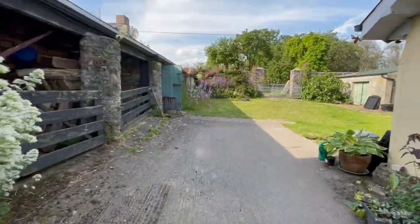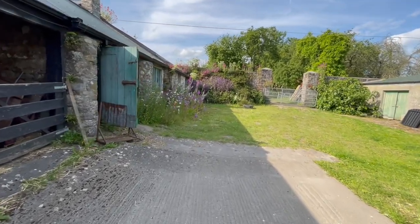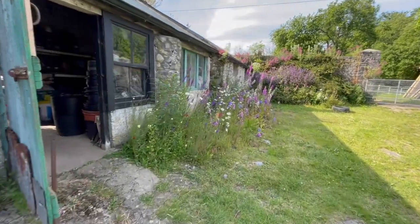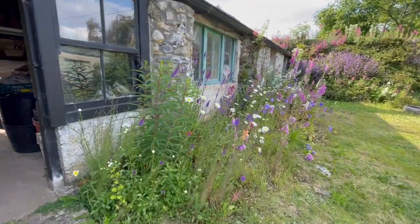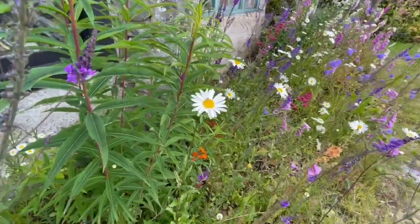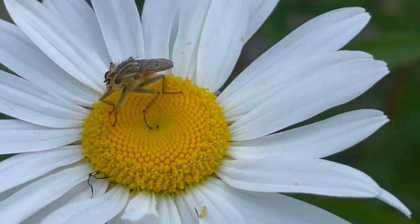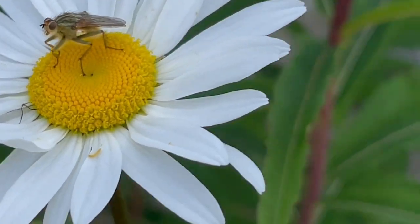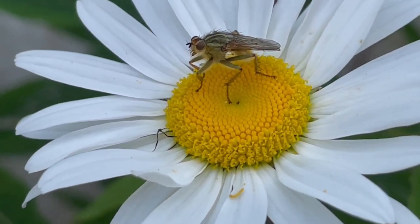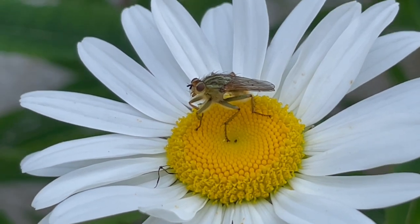And then of course, my dry garden, which is just doing so well this year. It's taken years to get it going right. And now it is. Oh, look, another kind of pollinator. Look at that. Having a pollen feast.